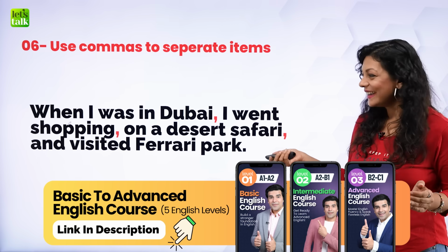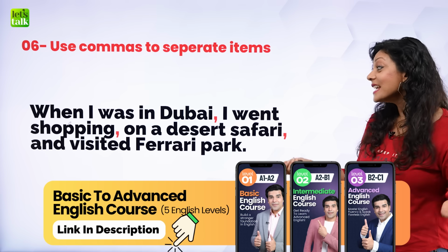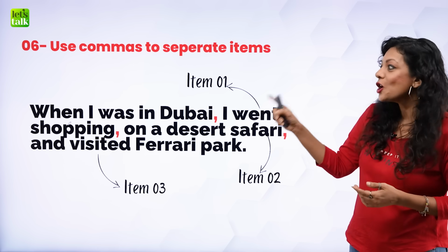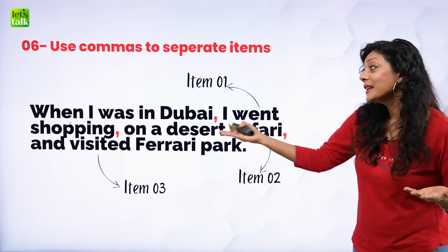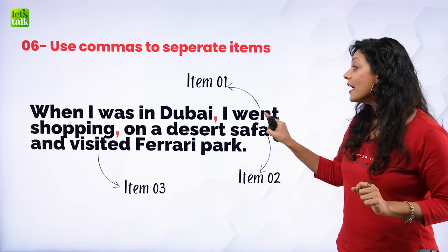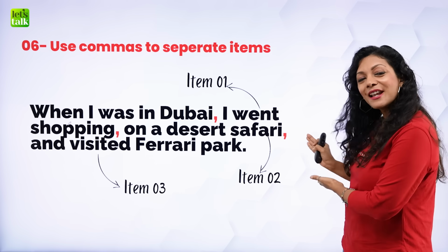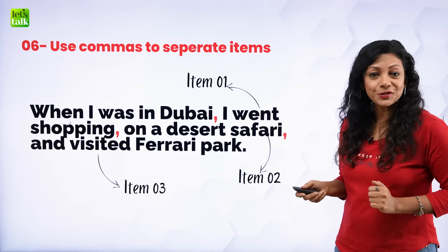When I was in Dubai, I went shopping, everybody's favorite thing to do, on a desert safari and visited Ferrari Park. So as you can see, the first one is I went shopping. Second one is went for a desert safari. And the third one is, visited the Ferrari Park. So there are three things happening here, and we have put commas accordingly, right? So when I was in Dubai, comma, went shopping, desert safari, and the last one. So very simple, just to separate items and things that you've done.